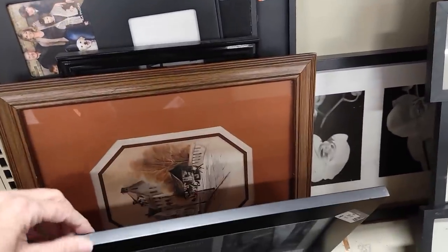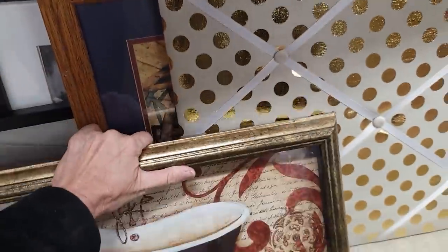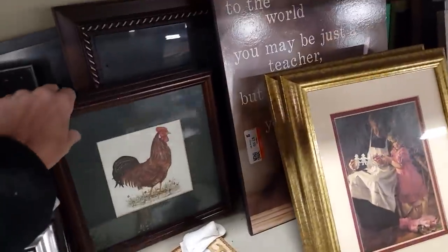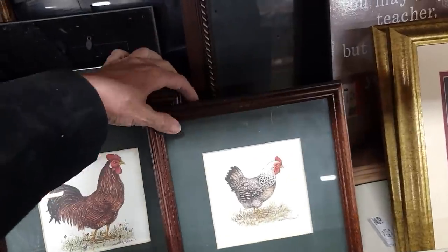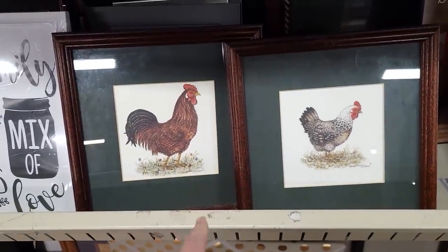I'm a sucker for art. I can't stand to leave, you know, nice pieces like that behind. I just can't stand it. But I'm trying to be a little bit more disciplined with my purchases. But then there are chickens. And chickens always sell.